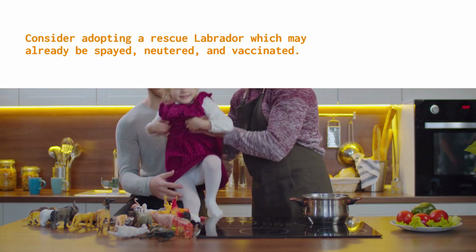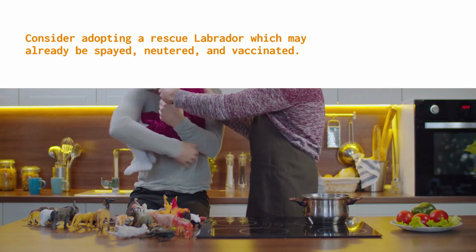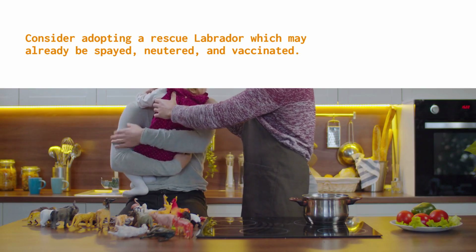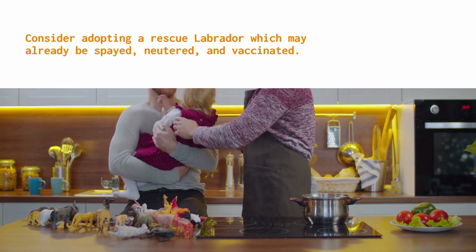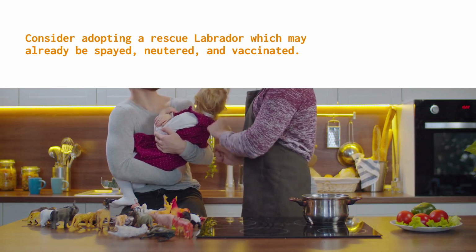Adopting a rescue Labrador is another option. Rescues often come spayed, neutered, and vaccinated. Some may know basic commands and be socialized. Professional training can help with any behavioral issues a rescue may have.